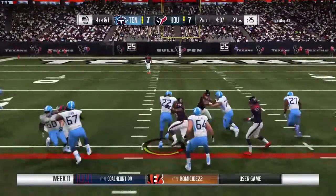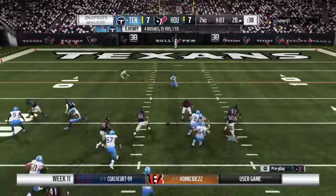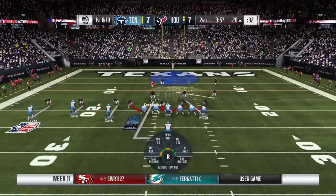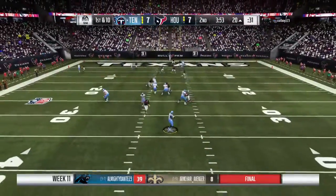They'll run forward with Henry, and he will have the first before he's brought down right on the chalk of the 20. They're able to keep the drive alive, 7 yards that time, and the decision to go for it proves to be a good one. They go play action here on 1st down.